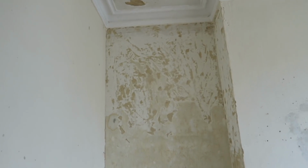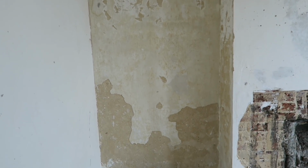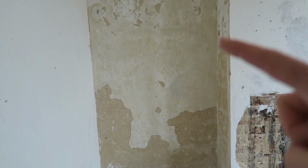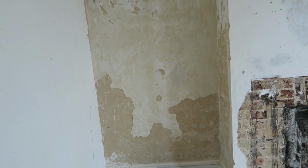This little nook right here is where Ben's been taking off a lot of the wallpaper. He's done an amazing job in here because this wall was really stubborn. As you can see at the bottom, there's a problem with the plaster again. This poor house is falling apart. These walls are actually just plaster and looking pretty bad, but there's no wallpaper under here, so that's good.